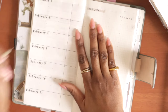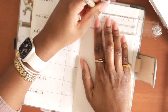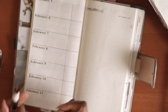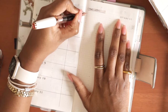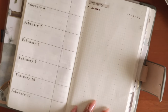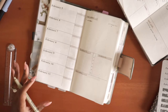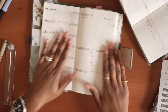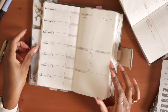Using what I mentioned earlier about how I do specific things on specific days, like laundry gets done on Wednesdays, using my ink for the month of February, I'm going to write down as my first task laundry. And I know I'm going to just do a little dot on Wednesday because that's the day I would prefer to do laundry. All right, so that is the general framework for how I'm going to use this horizontal layout for this week, for the first full week of February. Again, I'm going to come back and add some deco, and I'm going to make it pretty and jazz it up and all of that, but that's the general layout for the horizontal weekly.